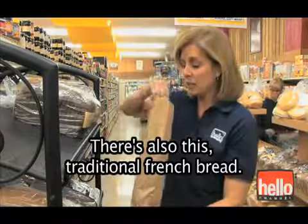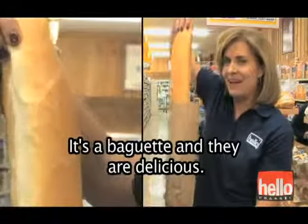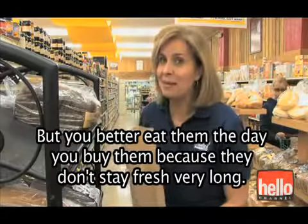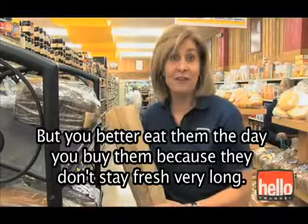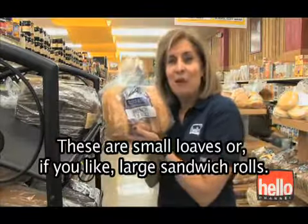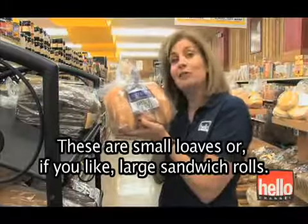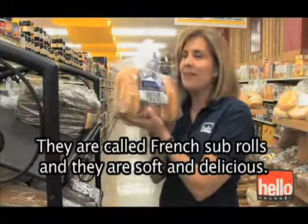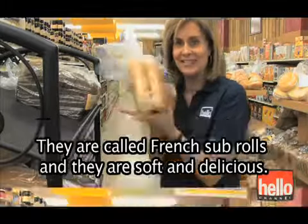traditional French bread. It's a baguette, and they are delicious, but you better eat them the day you buy them because they don't stay fresh very long. No preservatives. These are small loaves, or if you like, large sandwich rolls. They're called French sub rolls, and they are soft and delicious.